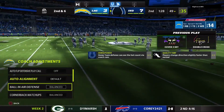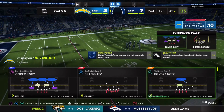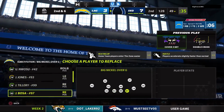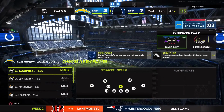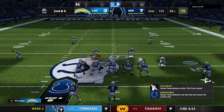This position just continues to evolve. They become just as critical to the passing attack as a lot of receivers, tight ends, because their ability to make people miss in the open field can really generate big plays for an offense. Coming up on a 2nd and 6.